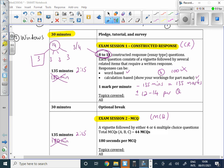Okay, so obviously that's why we always say show your workings, because then you can get part marks. So very advisable to show your workings in any of these calculation-based answers, because then you're going to get marks, part marks, as you go along the process.